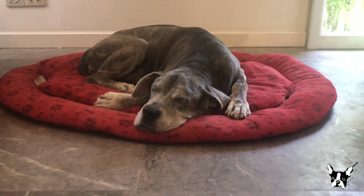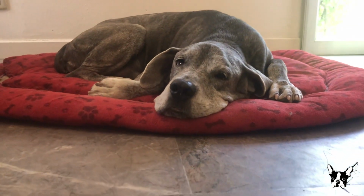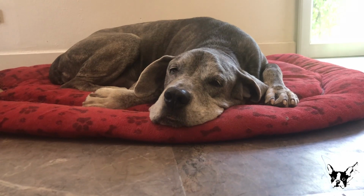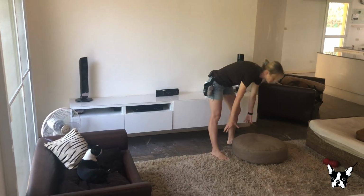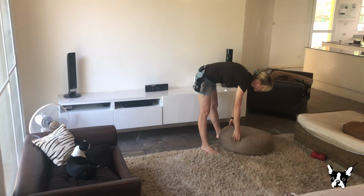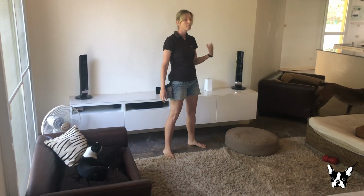Today, we will be teaching our dogs to go to their spot. This could, for example, be their bed, and stay there, and eventually settle. When picking a spot, pick something that is comfy for your dog, and choose a spot that is quiet, but where your dog still sees what's going on.